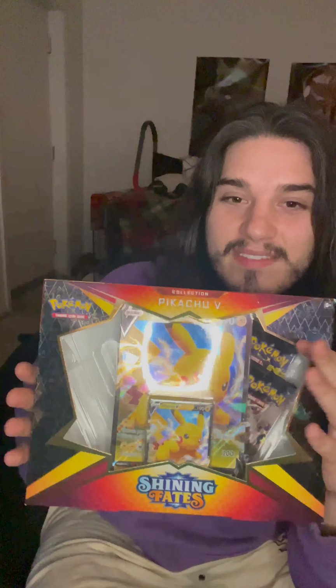Bam. And then we picked up an Evolving Skies ETB as well as the alternate artwork. So that's solid as hell. And then we picked up my favorite set, Fusion Strike, super hard to find in stores. And then for the Yu-Gi-Oh fans, we picked up a super awesome set, some Ghosts from the Past, another God tin. And then to just top it all off, out of the collection, got a Shining Fates box.